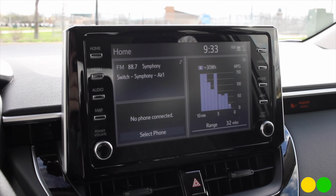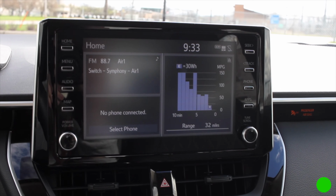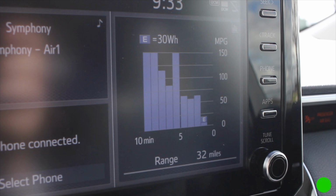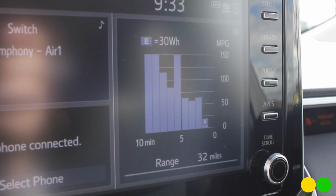In the center, we get a big display. Right now, it's displaying my range of fuel as well as some other statistics about the hybrid drivetrain. Well, we can go home, we can go to menu, we can get all of our audio here, our apps, which you can get new apps. Right now, currently on the car is iHeartRadio, Slacker, NPR One, Yelp, and Fuel. This is also where you can get your navigation. It's not currently installed on this car, but you can get your navigation up here on the screen.